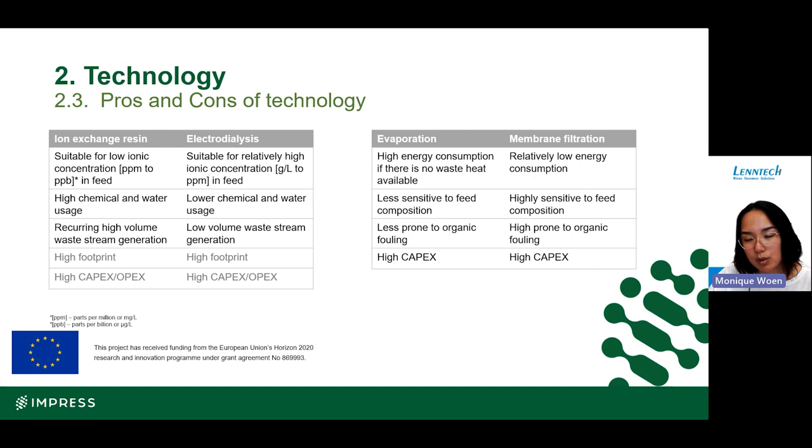Evaporation is known to consume a lot of energy if no waste heat is available and is therefore quite location restricting if energy consumption is important to consider. And if you compare thermal-driven systems to pressure-driven systems, the energy consumption for membrane filtration is relatively low. However, there are some drawbacks with regards to membrane filtration. For example, the high sensitivity to feed composition in terms of scaling or pH of the feed solution. Also, membrane filtration requires frequent cleaning to avoid organic fouling, whilst this type of fouling does not really affect the process of evaporation much.